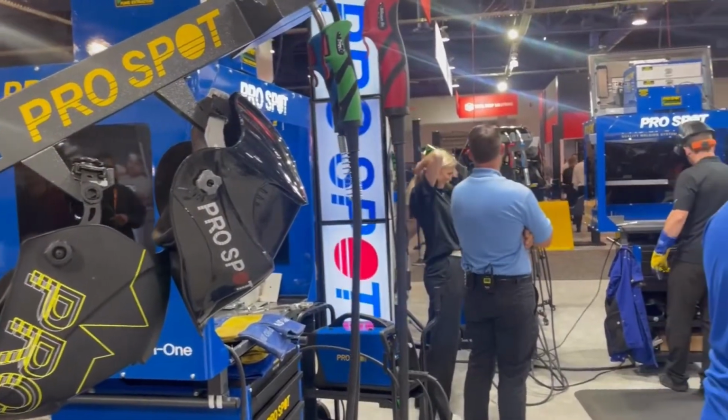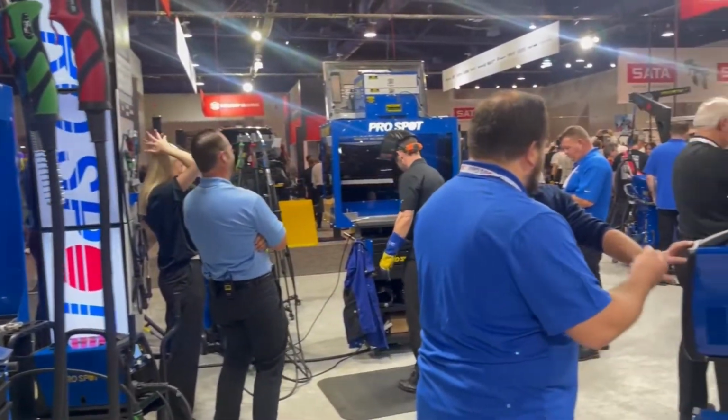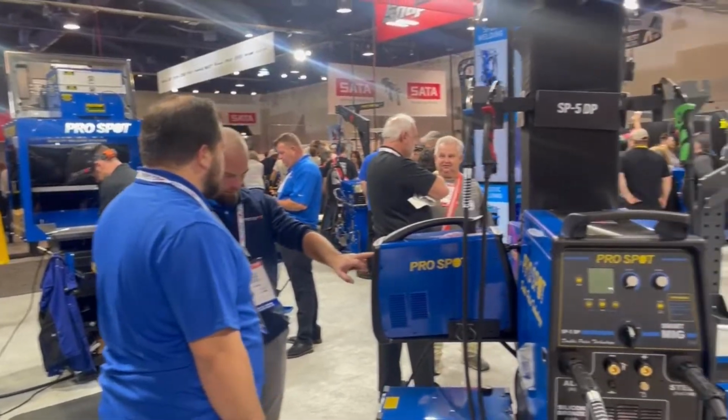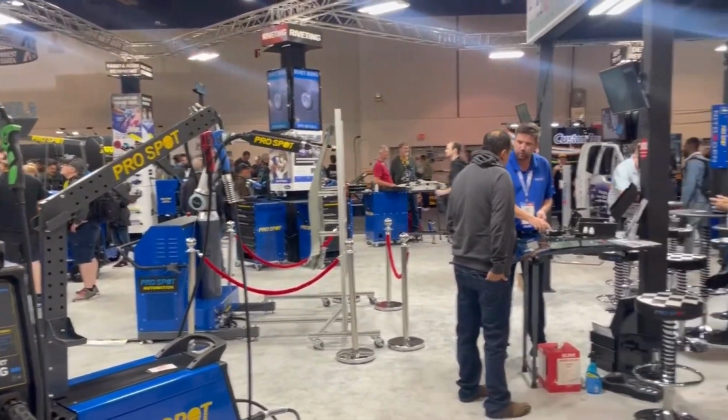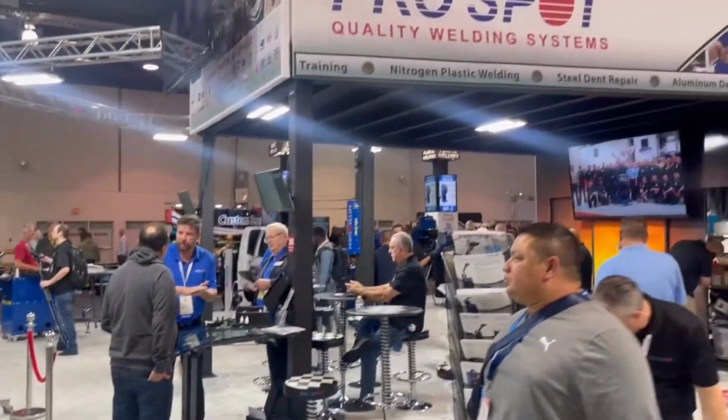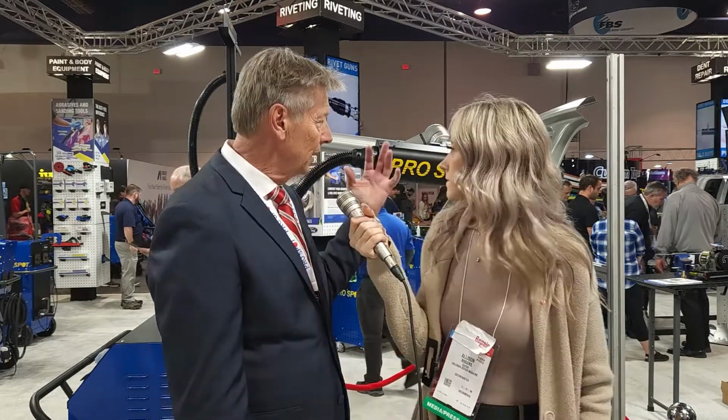It's about 2 o'clock right now, and we're here at this massive booth that ProSpot has with a lot of different automated tools. They've got some welders over here. So Ron, tell me about the stuff you've got showing here at the booth. Yeah, of course, we have our full line. As you can see, we're pretty packed in here. Everything from our spot welding equipment, the MIG welders, obviously, and the dustless sanding. We've got some new products, innovation for some vacuum pull towers, together with some drill bit sharpeners that's really unique.